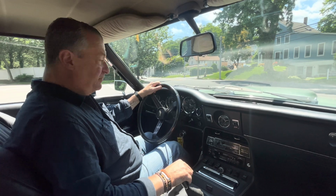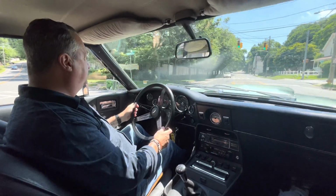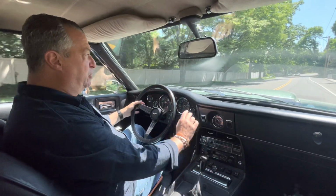We're going to let the car speak for itself and run it up through the gears a little bit. First, we'll get right out of the town.